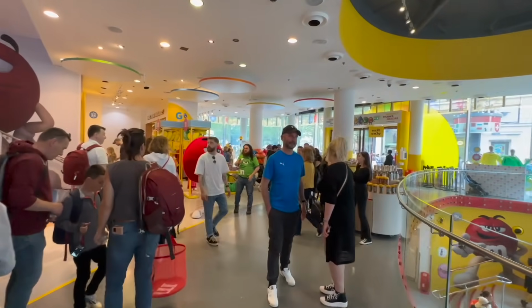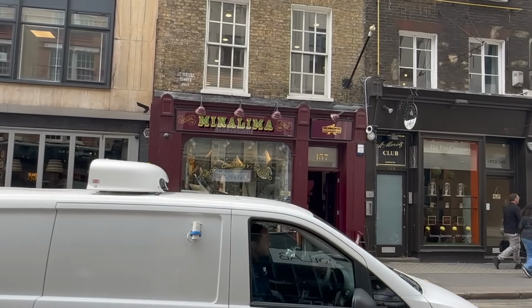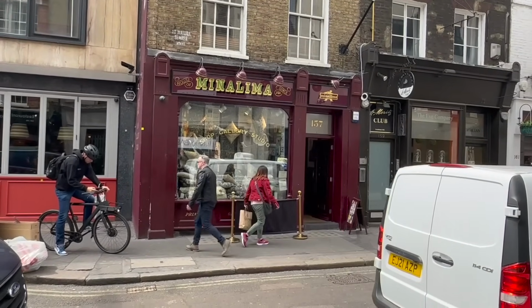Let's get back towards Piccadilly. Okay, just a short little hop, skip and a jump away. I'm now on Wardour Street in Soho. Now it's a little bit behind Piccadilly Circus, but nonetheless this is absolutely stunning inside, and I'm excited to show you how unique this is.